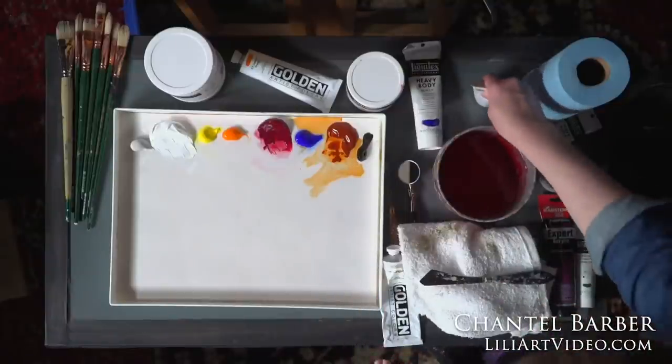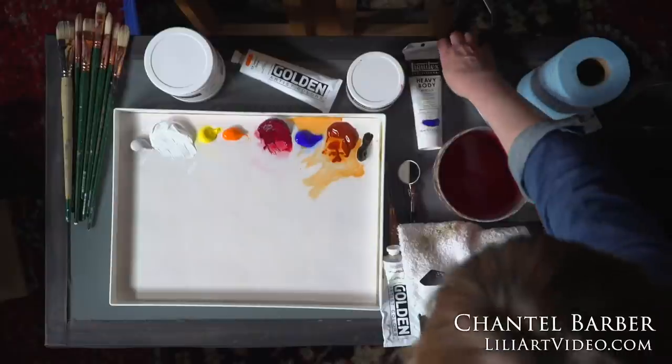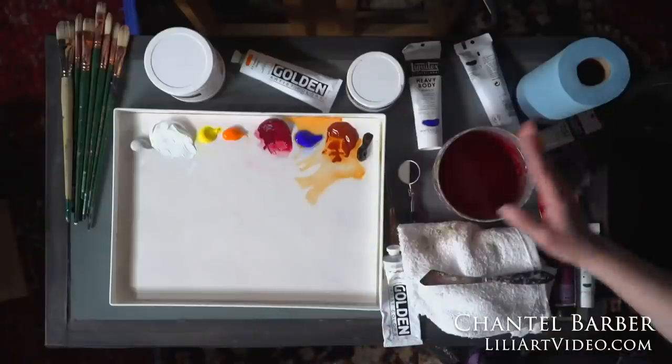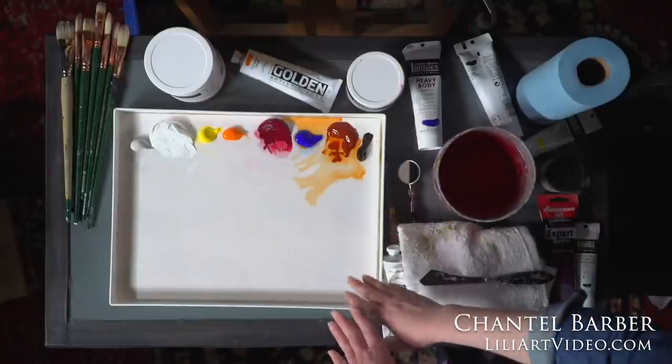And I think for now this is going to work. I don't think I'll put any other colors out until I put the block in on the canvas and I see how it looks. If I need to add a few more colors, I have a few colors here that I put in this corner of the palette because they're kind of my extra tones that sometimes I'll add if I feel like the painting needs them, if I feel like it's got to have a little extra punch.